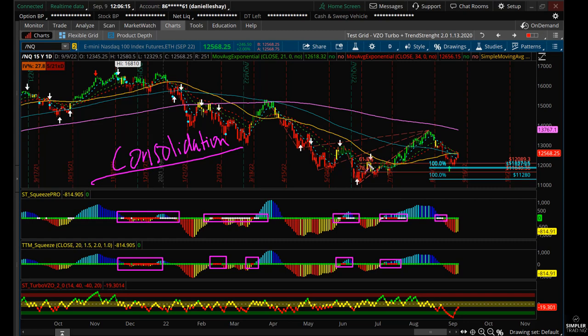Well, you have this moment right here, massive breakout. You have this moment right here, breakdown. You have this moment right here, breakout. And then this one was arguably the biggest one, right here, this major breakdown. As you can see, there's not a squeeze for every single move. The squeeze happens when the market's been consolidating for a little while.